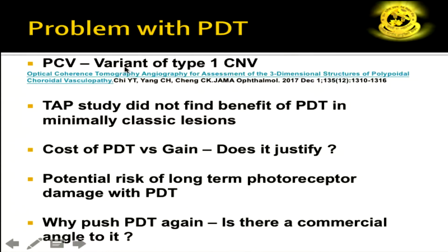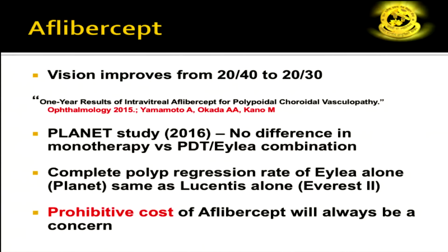And we know that PCV is a variant of type 1 CNVM. Let's go back to history. The initial TAP and VIP studies told us that PDT works better for type 2 rather than type 1. Again, all of us know that the cost of PDT is there. So does it justify? Can you overrule the potential risks of photoreceptor damage? Are we just pushing PDT again? So that is for PDT with Lucentis. Why not just Lucentis?